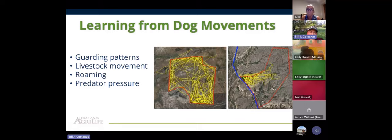So the picture on the left here is from a case study that they had done back in 2017. And so this shows a picture. All these are points where the dog traveled, and directions that the dog moved. And so you can tell that this dog did a really good job of covering this pasture that they were in. There's lines all over it, mainly on the perimeter. It's a little bit heavier. But there's definitely movement across the whole pasture.